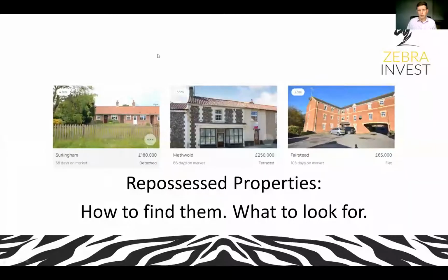So I did a little search earlier on the piece of software that I'll show you, that comes up with just a list of all the properties that have been repossessed in the area. The market across the country at the moment is quite hot, there's more demand than there is supply, and there aren't that many repossessed properties out there. That also goes along with the fact that there aren't any Section 8, Section 13 notices being submitted, and so it's really hard at the moment for banks to go back through and repossess properties. So there's a few less than you would usually find, but still I'll jump in and show you what you can do and how you can look for them and find them.